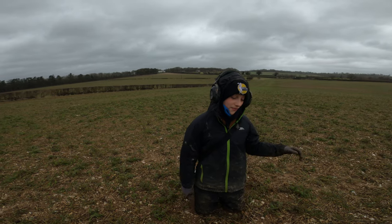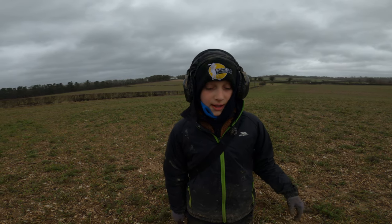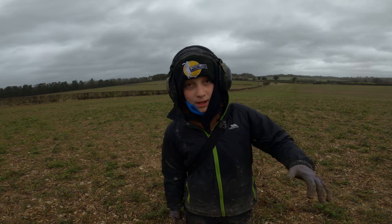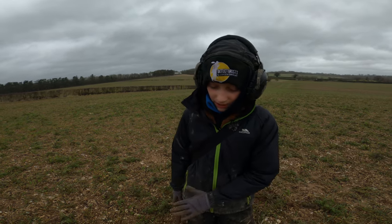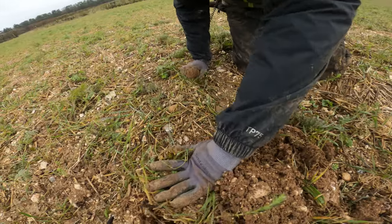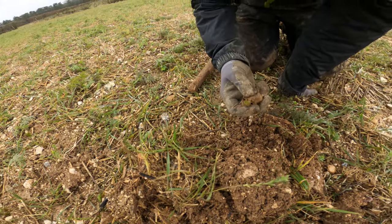Really good tip here. If you find something in an area that you've done on a field, just stick to the area. I know it's pretty obvious, but we're going around this area now, and I've just come over here where my dad was, and there's another banging signal. So I just pulled out, and I think it's over here. So yeah, it's just here. I think this will be a coin, but oh, that's it there.